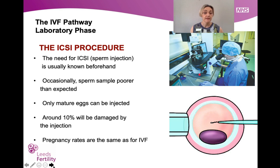One sperm is injected into each mature egg. The injection process is very delicate and requires great expertise and sophisticated equipment. A human egg is the largest cell in the body. It's just visible to the naked eye without a microscope and is about the size of the point of a pin. It needs to be held still for the injection to happen diametrically opposite, as shown in this cartoon, and for real in the next slide.